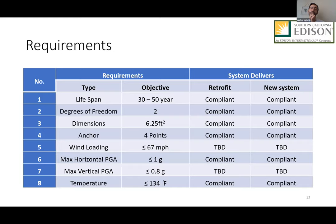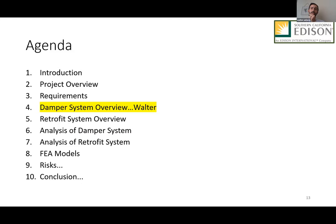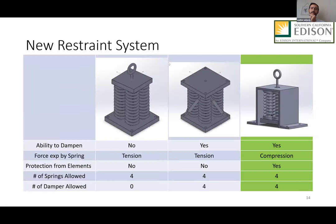Another one is wind loading. This would be the requirement to determine if the system is able to withstand cyclic wind loading. For our retrofit system, we were unable to verify that with testing because of COVID-19. And for our new system, the component that actually fails due to cyclic wind loading is removed altogether, so we didn't bother. Now, a quick overview of our damping system.